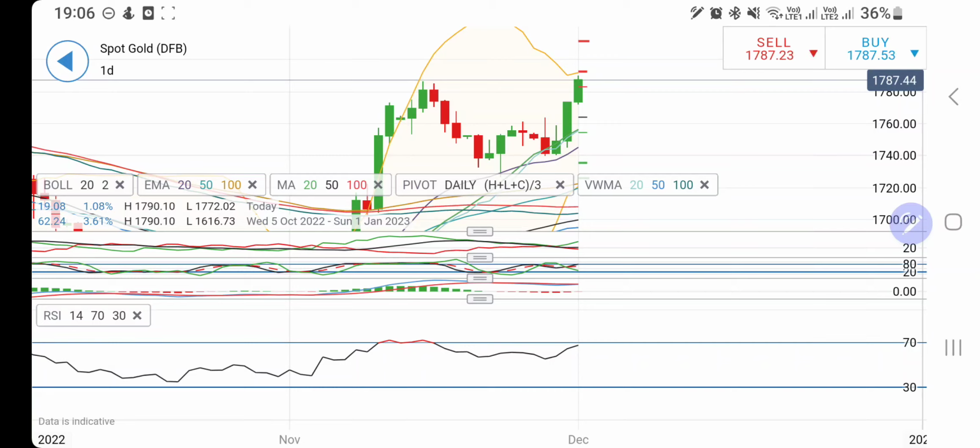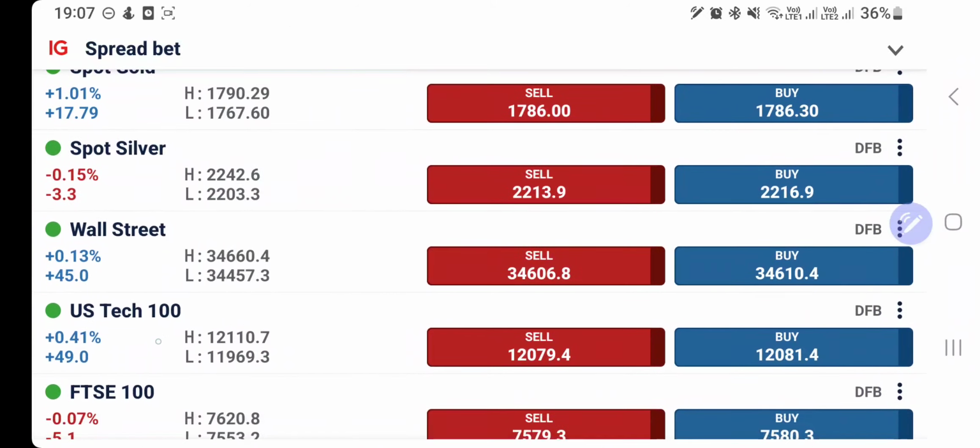Do not trade between 1780 and 1791 levels. Beyond that, 1794 is the next target, and beyond that 1800 levels can be seen. Take your trades accordingly. Trade with a stop loss, trade with a trailing stop loss. And now let's have a look at Nasdaq 100.